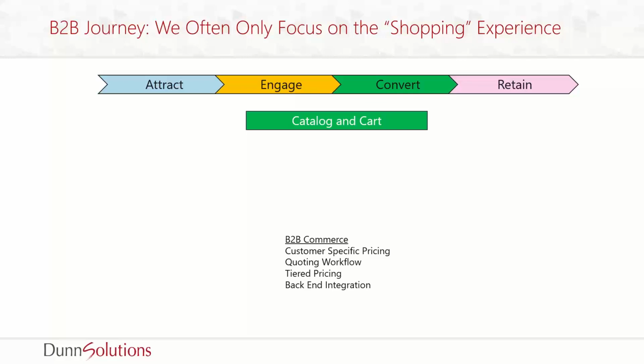So let's say you're going, yep, I got it, you convinced me, we need to do B2B, we're going to put up that shopping cart and we're going to start immediately taking orders and the world's going to be great. The issue sometimes is that when B2B sellers are creating their experience, they're only focusing on the shopping experience. They think, well, we need that shopping cart with B2B features. We've got our checklist: customer-specific pricing, quoting, workflow and manager approval, tiered pricing, and back-end integration to our ERP as well as our warehouses. And yes, of course, you need all those things.